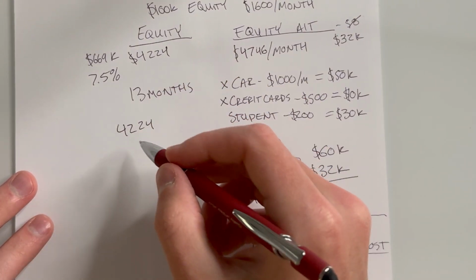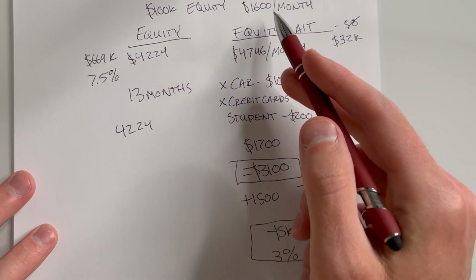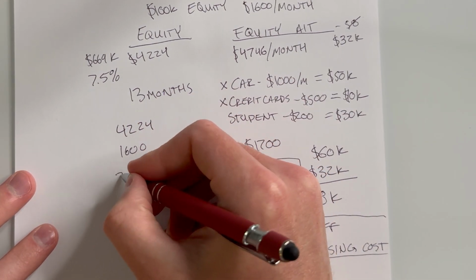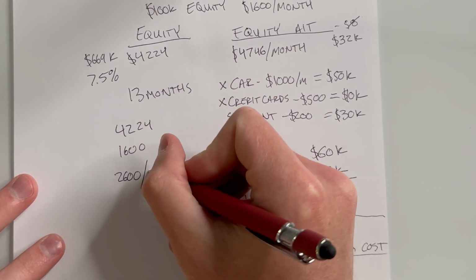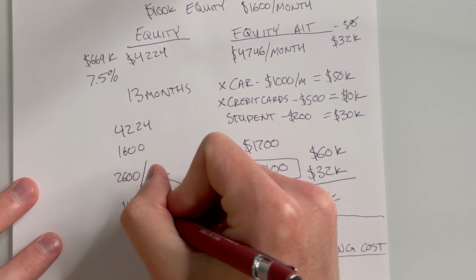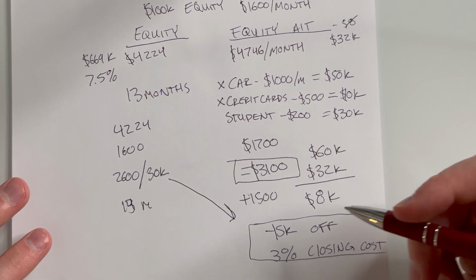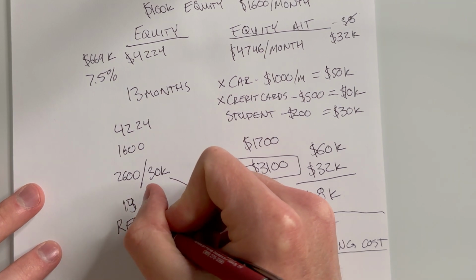The way this works is their $4,224 payment subtracted from their previous payment of $1,600 is about $2,600 in difference. This then divided by the $30,000 in savings from this scenario right here is about 13 months of savings, which is prior to another refinance.